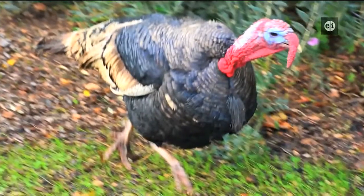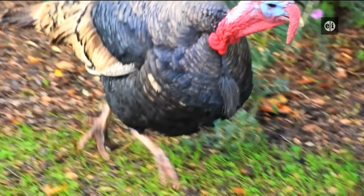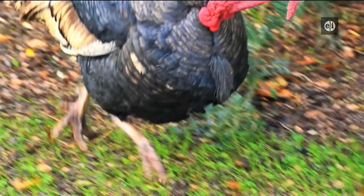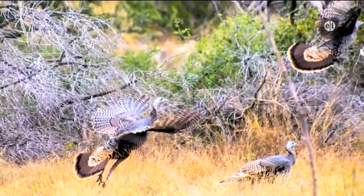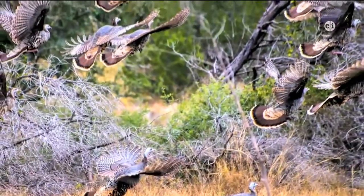So what sound does a turkey make? Gobble, gobble. Well, only if you are a male turkey. Females make more of a chirping sound. Now here's another one for you. So what do you think? Is a turkey fast or a slow bird? Don't be fooled by this bird's large size. Turkeys can run up to 25 miles per hour, and yes, they can fly, and fast too, up to 55 miles per hour.